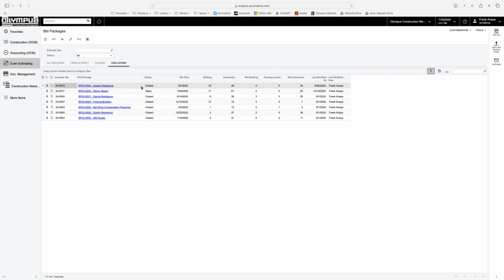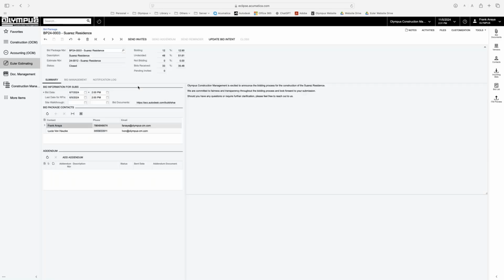So in the bid package, let's start with this. This is a good example. Basically, this is very simple. You're gonna link the estimate that you're gonna send the bid package for, and then you're gonna provide your subcontractors with specific information. What is the bid date, the last day for RFI? If there is a walkthrough, you can specify this day too, and you want to provide a link to give them access to the bid documents. In this case, we use Autodesk Build, and we attach just this hyperlink and it makes everybody's lives very easy.